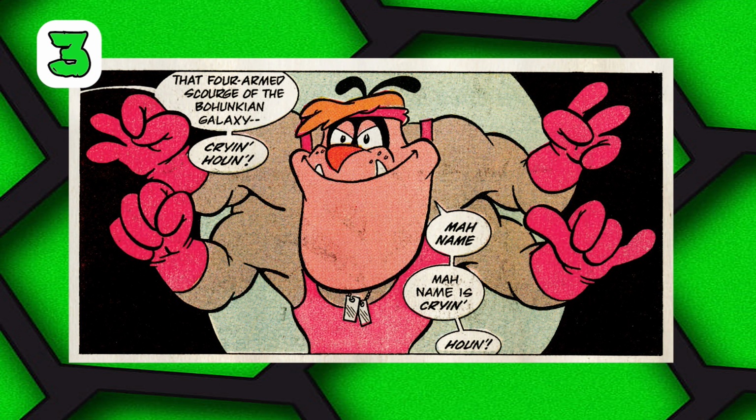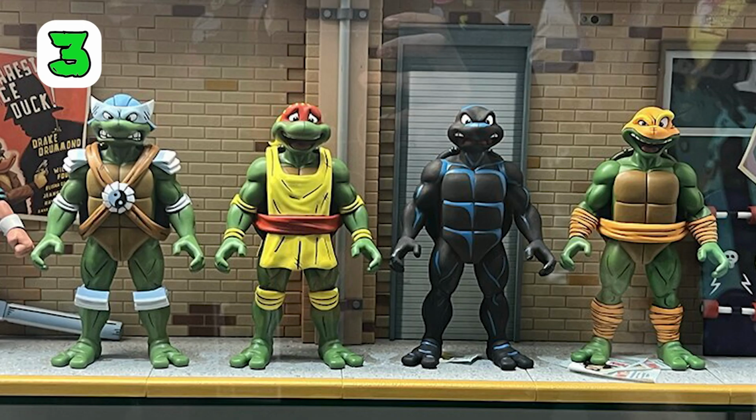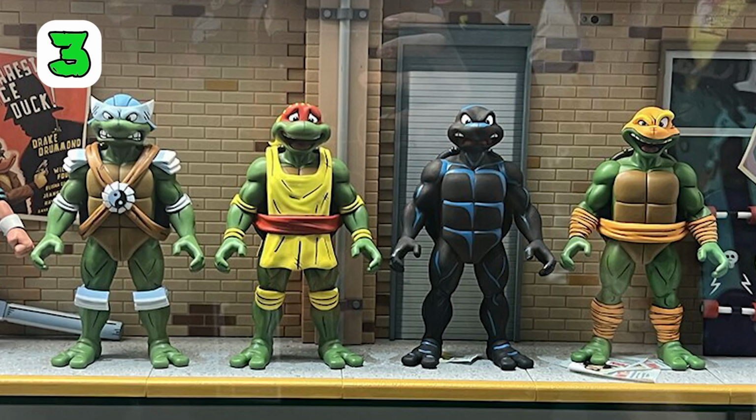And since collectors are never happy with what they get, I'm also gonna need a Crying Hound in the near future. And of course, wrestling Leatherhead and Ace Duck in a Speedo wouldn't be bad either. NECA tends to do a lot of reuse to turn old figures into new figures, so if you basically take parts from this Donatello and Raphael, we could have an entire set of TMNT Adventures Ninja Turtle figures. I imagine we'll be seeing another 4-pack in our near future.